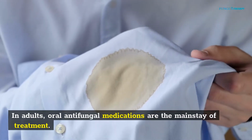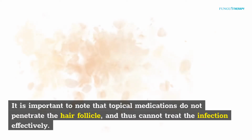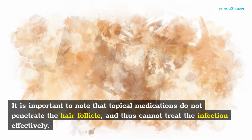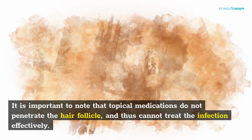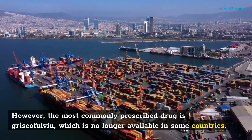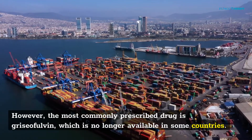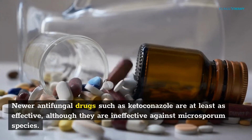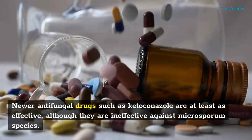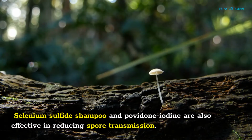In adults, oral antifungal medications are the mainstay of treatment. It is important to note that topical medications do not penetrate the hair follicle, and thus cannot treat the infection effectively. However, the most commonly prescribed drug is griseofulvin, which is no longer available in some countries. Newer antifungal drugs such as ketoconazole are at least as effective, although they are ineffective against Microsporum species. Selenium sulfide shampoo and povidone iodine are also effective in reducing spore transmission.